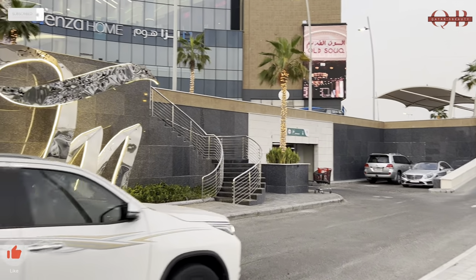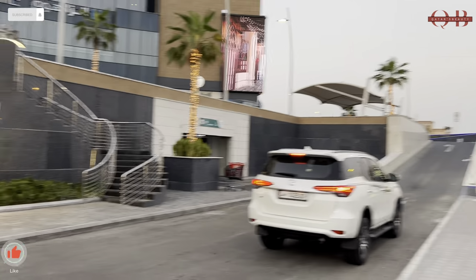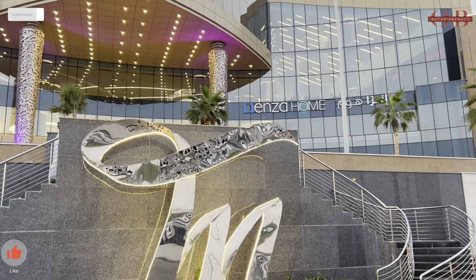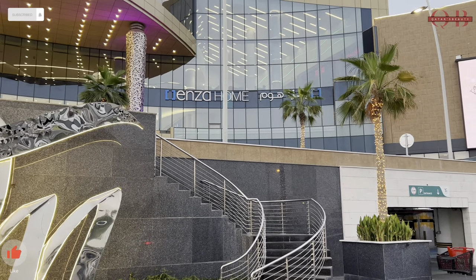There are many shops in this. I'll tell you the total amount later, and also I'll explain in further detail what this mall has and how many shops and how big it is. So guys, stay tuned for the other part. We will move on now and take a look outside.